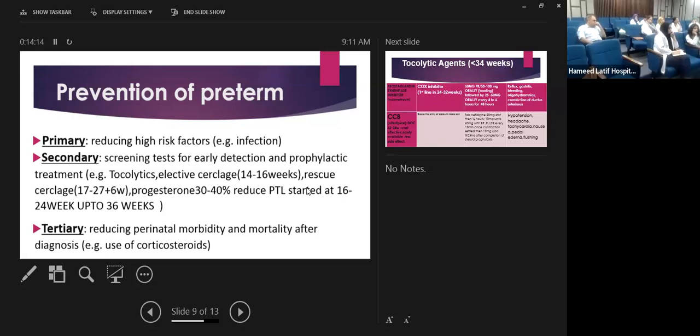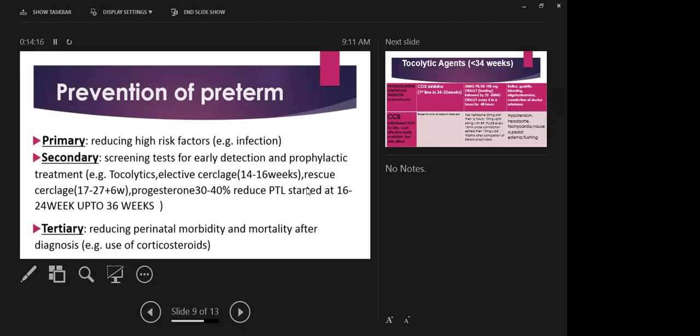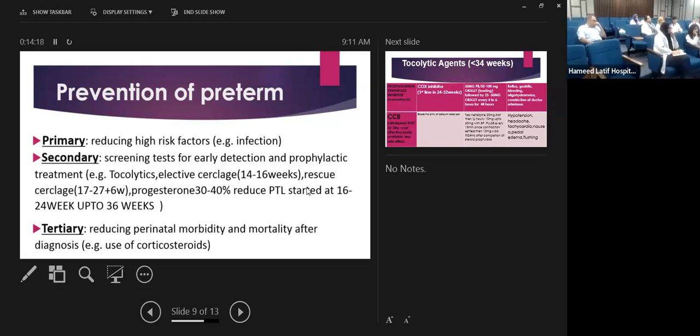And at the tertiary level, reduce the perinatal morbidity and mortality after diagnosis, that is the use of steroid, dexamethasone. And there's an important role of progesterone. Progesterone can be given between 16 to 24 weeks up to 36 weeks to the mother to reduce the risk of preterm labor if the patient has a prior history of preterm labor. The progesterone can be given as an intramuscular injection, orally, and it can also be used vaginally.